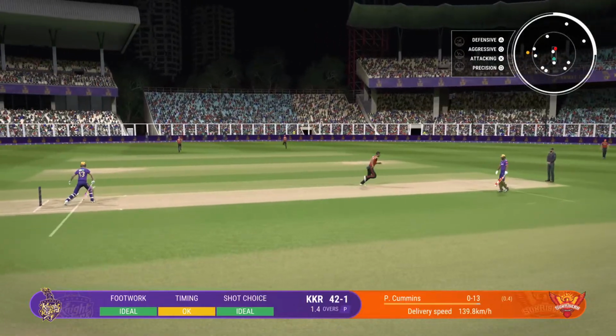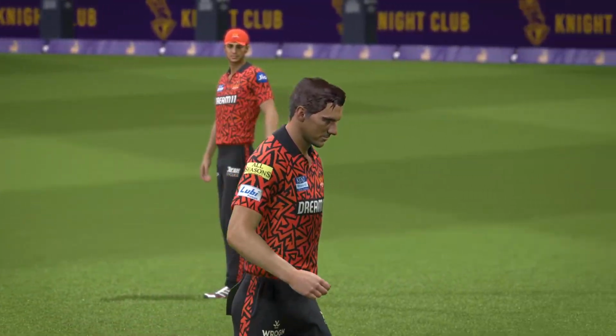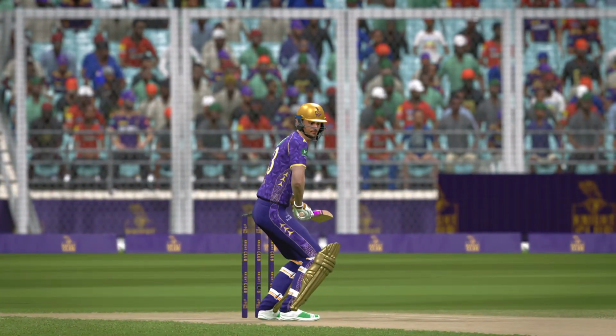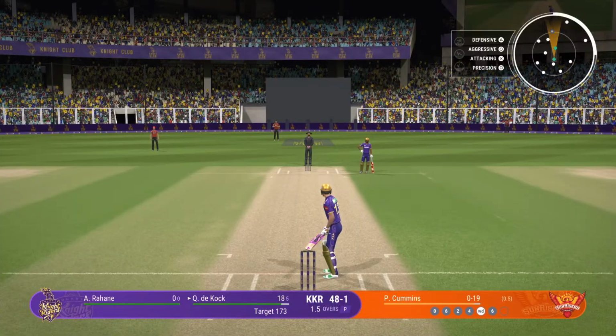That's gone for 6. That is a huge one. De Kock, there's plenty from these bowlers. You give that much width and you are asking for trouble. That was so well timed. It flew over the boundary. That last ball isn't something you want to repeat. You don't want to be giving away easy runs.